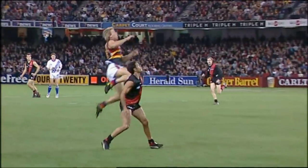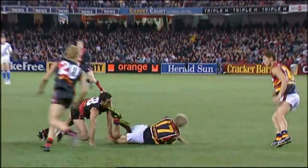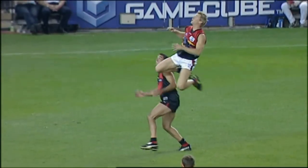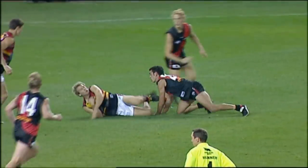He had Mark Rusciuto early, and Rusciuto got a lot of the footy as well. There's the grab from Welsh. Just set up by Peverell. But he's now got Nathan Bassett, and I think he'd be enjoying that. Mark McCurry. Oh, that would hurt.